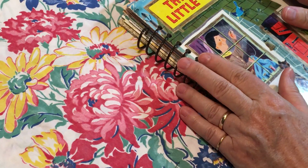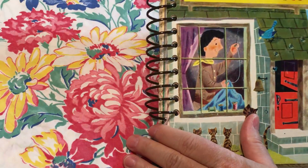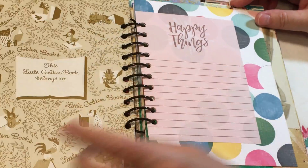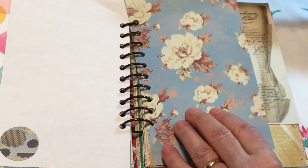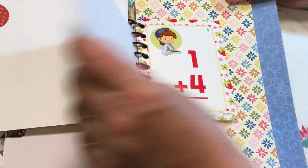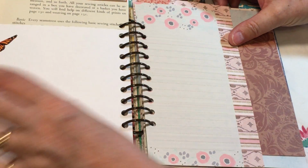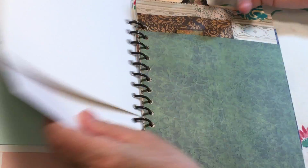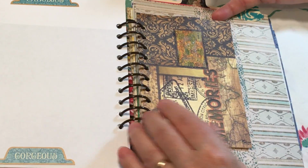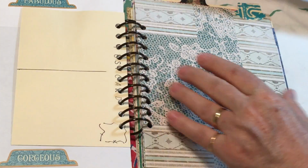Okay, so these little golden books, the Brave Little Tailor, I used the insides of that to do a sewing journal. This one has tabs at the top. I don't know, it just felt like putting tabs at the top. Okay, so this is the pocket on that one. And yeah, they're just kind of tabbed in. I'm not sure what those stickers were. I think they were Hobby Lobby, but some of the other stickers in this one, I believe, are Graphic 45. These are some postcards that I made a long time ago, and I have them in all of the books.